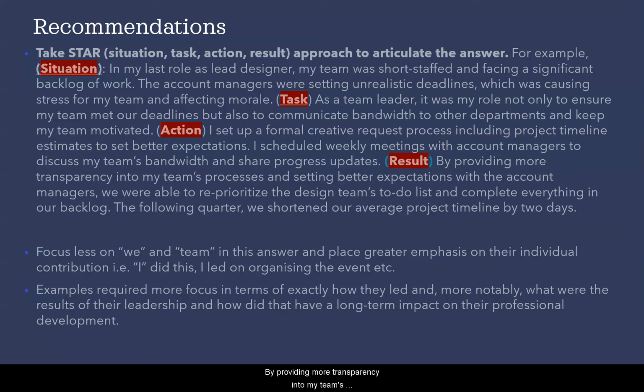And the result of this was, by providing more transparency into my team processes and setting better expectations with the account managers, we were able to reprioritize the design team to-do list and complete everything in our backlog. The following quarter, we shortened our average project time by 2 days. So you see how I articulated in this example. You have to focus on these things: define the situation, define the task, what you did, and the results. This is the kind of framework you have to use to articulate the answers when you are answering for the leadership and influencing skills. So you have to adopt this. It's not prescriptive, but this is an example you can learn from.